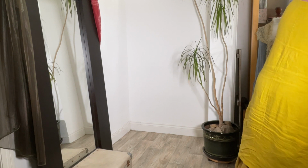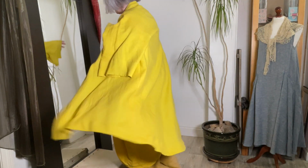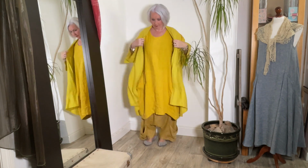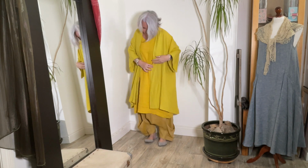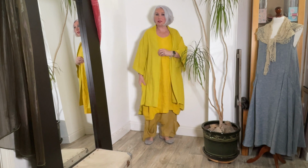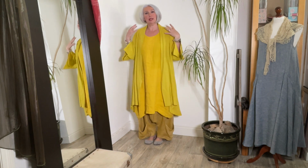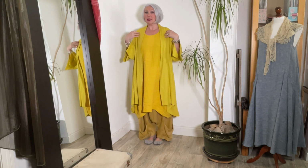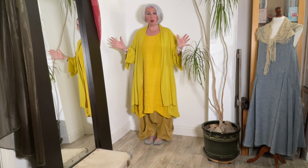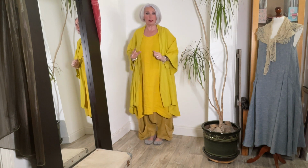But I'll show you with the duster, the yellow duster, or ochre duster I should call it, what the difference in color is as a result of the dyeing. You can see that it's warmed up the yellow a bit. See, there's a little bit of green in here, which is gone as a result of the yellow dye. And it's the little bit of green in the ochre that makes the ochre so suitable for a broad range of color seasons in terms of which colors suit you.